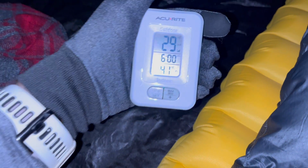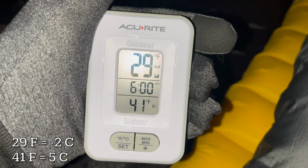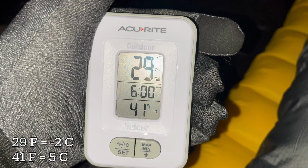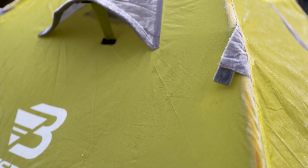That's why they were reading that high, but I can tell you I felt warm and the readings were high. When I checked the temperature outside, it was below freezing at 29 degrees Fahrenheit. Inside the tent, those thermometers were reading either 41 degrees Fahrenheit at the bottom of the tent or 45 degrees Fahrenheit at the top of the tent. That's pretty typical just because of your body heat and the slight layer of insulation that your tent gives. It is going to be a little bit warmer inside your tent than outside.